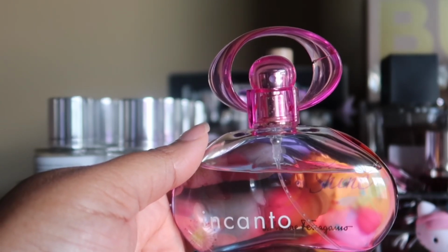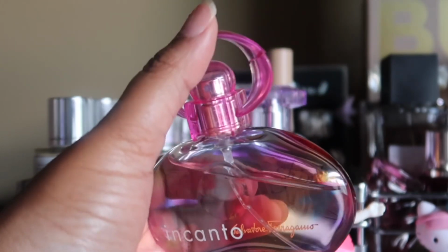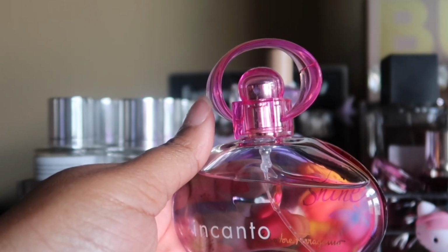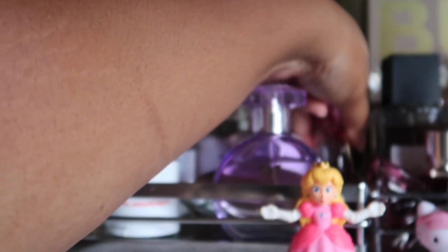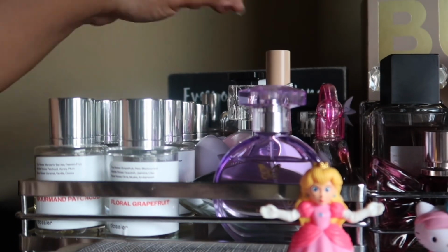But this is pretty nice for the summer. I just like to pair this with sweeter perfumes, but this also came with a broken top as well, which irritates me when I look at it, but it is what it is. But it's a cool little perfume. If you really like pineapple fragrances, then you might want to consider giving that one a try, because I have still seen this in Marshalls and stores like that.